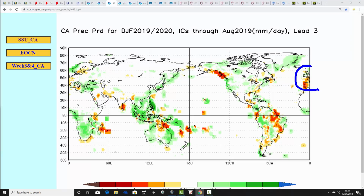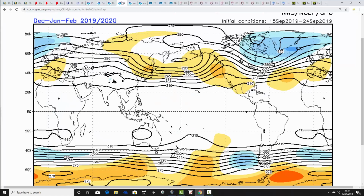Northern areas look a little bit wetter than average. South of us actually looks a little bit drier than average. I think that's quite a westerly winter being seen by Patel Peng, and definitely a westerly winter being seen by the CFS V2. So this will be 700 millibar height anomaly from the CFS for winter of 2019-2020. And this is what it's showing.